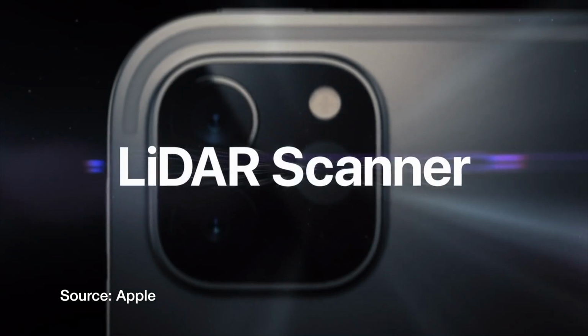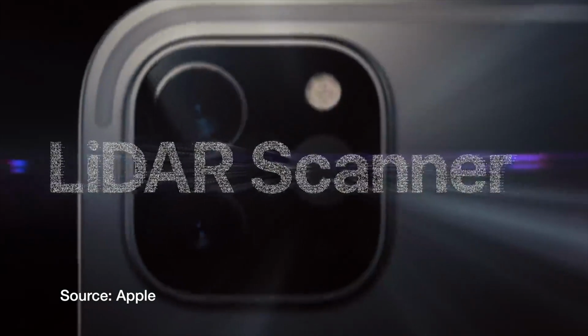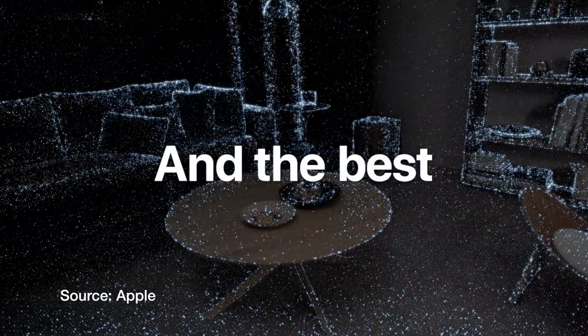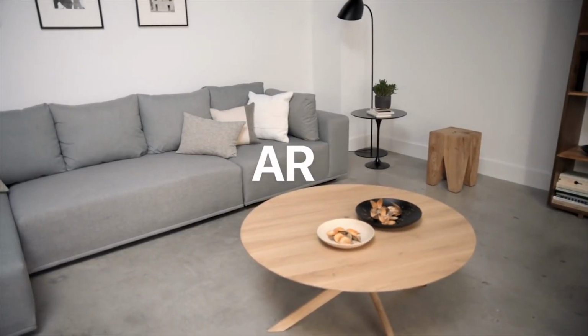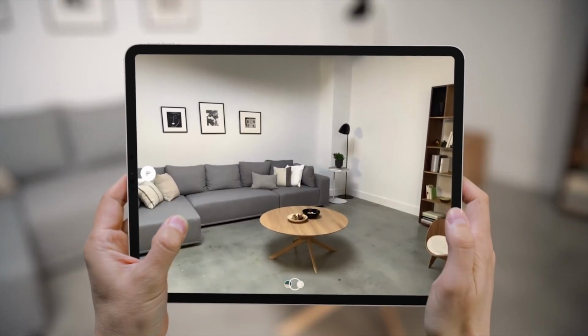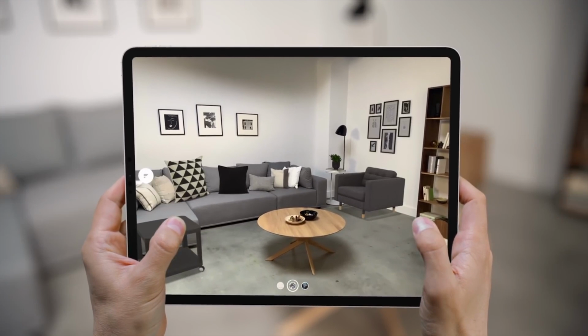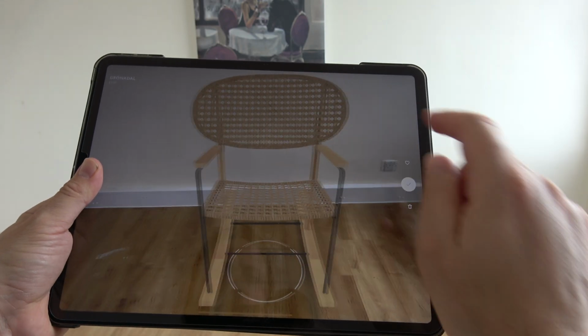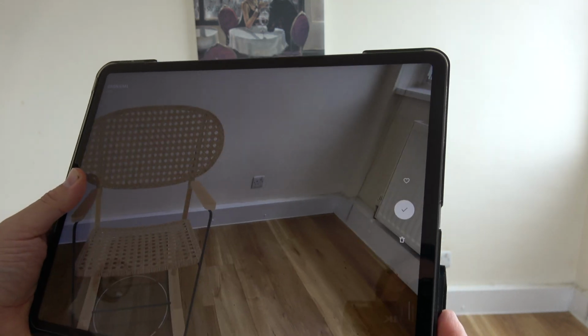And on the back with the other cameras is something called the LiDAR scanner. Whilst normal cameras, they see the world in 2 dimensions. This sees it in 3 dimensions, and it's used specifically for AR apps. And AR is augmented reality. So with the correct AR app, you would hold the iPad and perhaps look at an empty wall, and in front you can see a 3D image of an object.